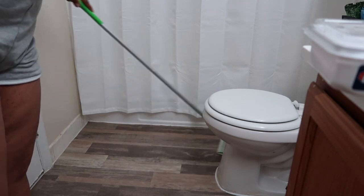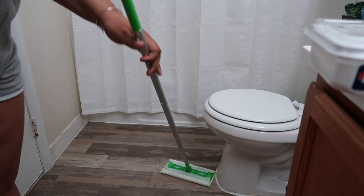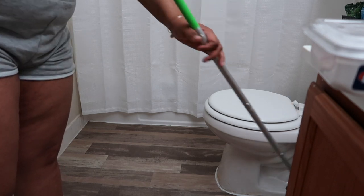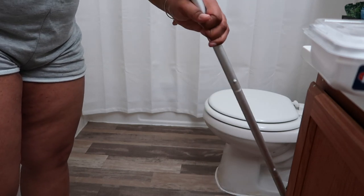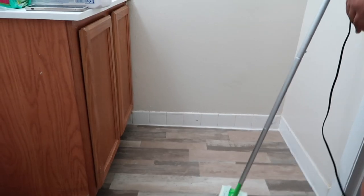Even though I don't wear shoes in my house and I don't have people wear shoes in my house, it's not really dirty. I didn't show you the pad at the end, but it was actually clean. But you still gotta get the little germs up out of there. Y'all see how sparkling underneath my toilet is? I told y'all, don't play. We clean the bottom of our toilet.